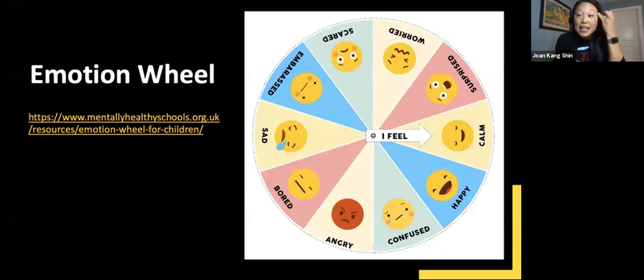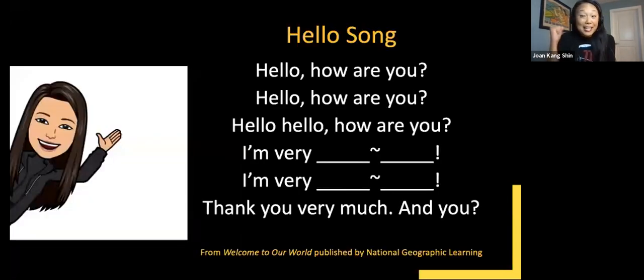Then you can sing a new version of the song. So instead of singing, I'm very good, yeah, they might sing, I'm very worried. Oh, I'm very worried. Oh. So you can fill in the words with any of the emotions that they're feeling so they can express themselves.